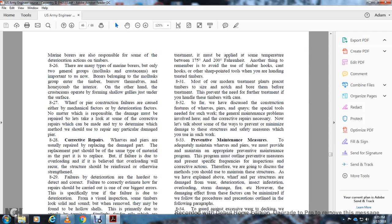833. Preventive maintenance measures. To adequately maintain the wharves and piers, you must provide an appropriate preventive maintenance program. The program must outline preventive measures and present specific frequencies for inspection and corrective action. Therefore, we're going to discuss methods to maintain the structure. As we explained above, the wear of the pier structure, outer damage, deterioration, infestation, overload, storms, fire, etc. However, the damaging effects of these factors can be minimized with the following procedures and the precautions outlined in the following paragraphs.